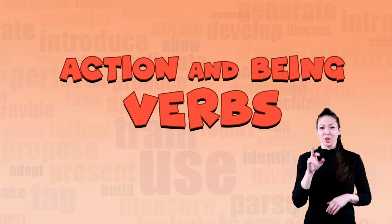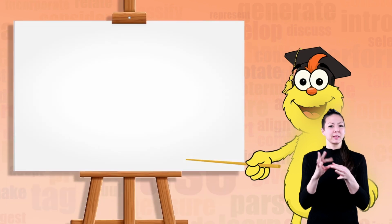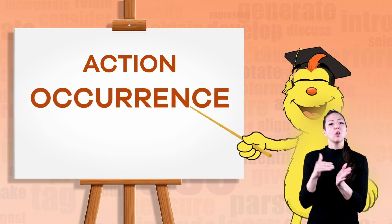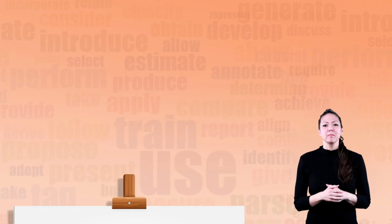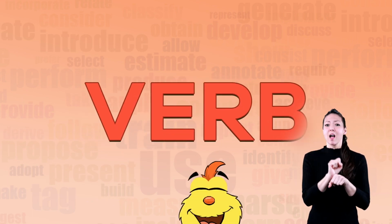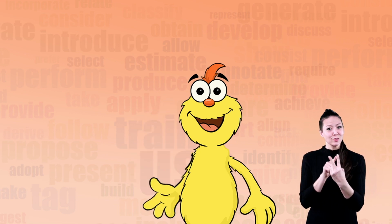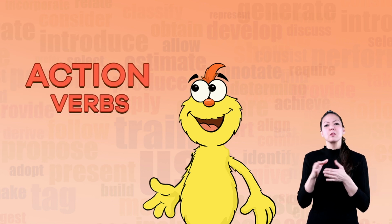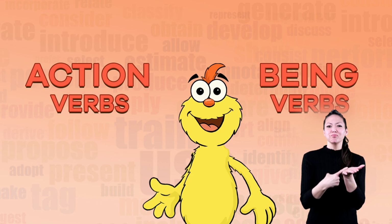Action and being verbs. Verbs are one of the most basic parts of speech. Verbs are words that show an action, occurrence, or a state of being. Every complete sentence contains a verb. Did you know that there are actually 2 different kinds of verbs? That's right, 2. Some verbs describe action, and some describe being. And today we're going to learn all about them.